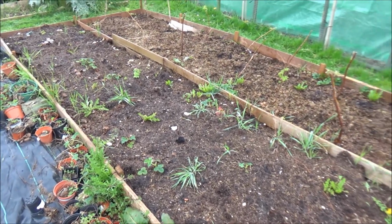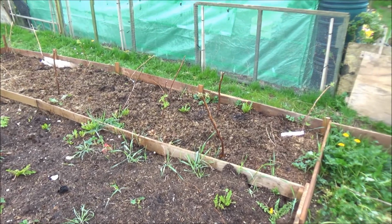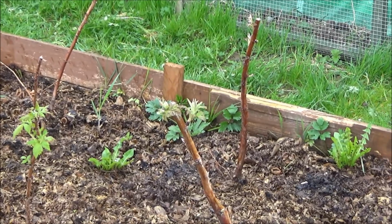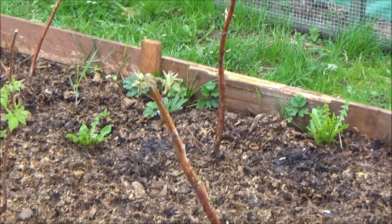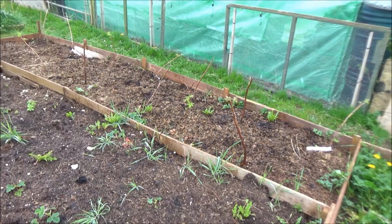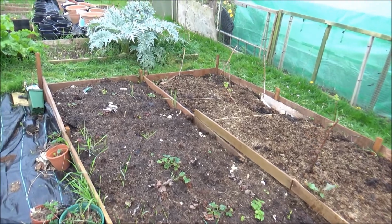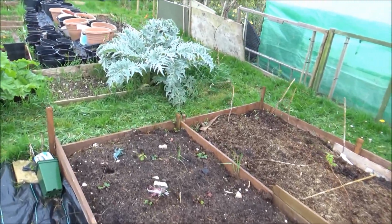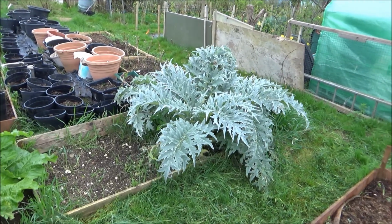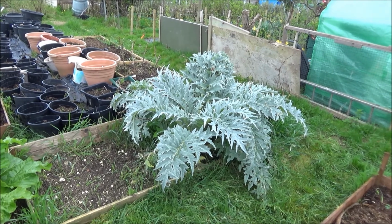Strawberries down there, and I've got to get in there and weed. But the raspberries over the back there, I don't know if you can see, they're starting to spring into life. Most of them have sprung into life quite well, so that's good. Things are really moving along. I'll come down here for this globe artichoke. As you can see, that's growing lovely. Not much more I can say on that really, it's just growing.